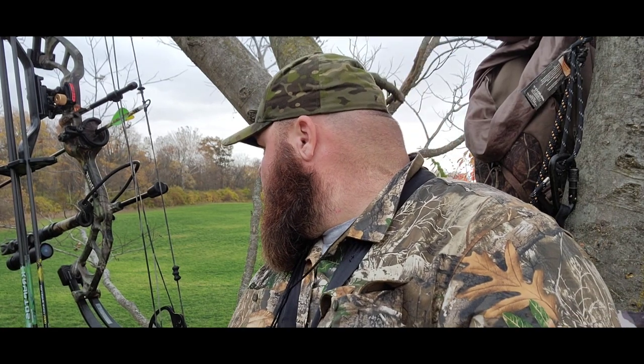Today's the 18th. Yeah, I believe it's the 18th today. So anytime now, these bucks should start really cruising, looking for the first does to come in heat. So I'm gonna get quiet, and the birds are pretty active today, so maybe that's a good sign. So who knows? We'll see.